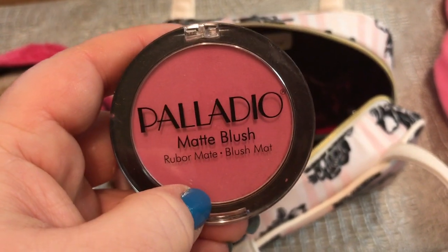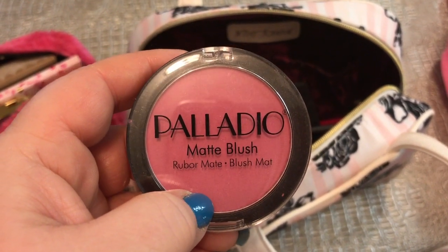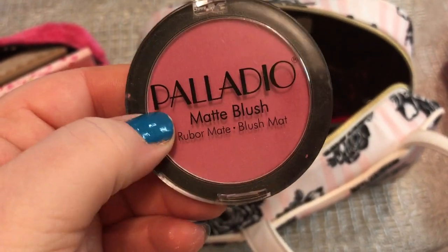This is a blush I've used twice. Very pigmented. You don't need much of this at all. I forgot where I got this from. Very pretty color.